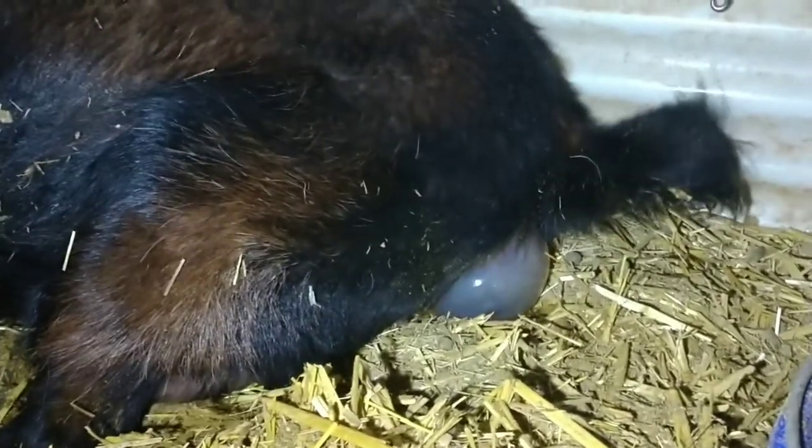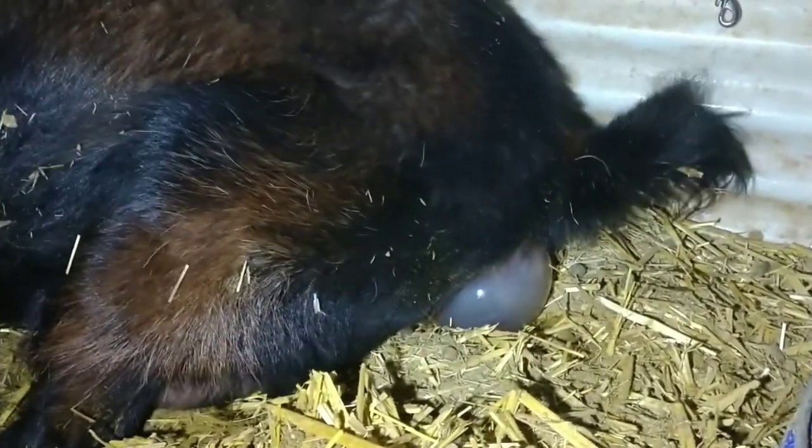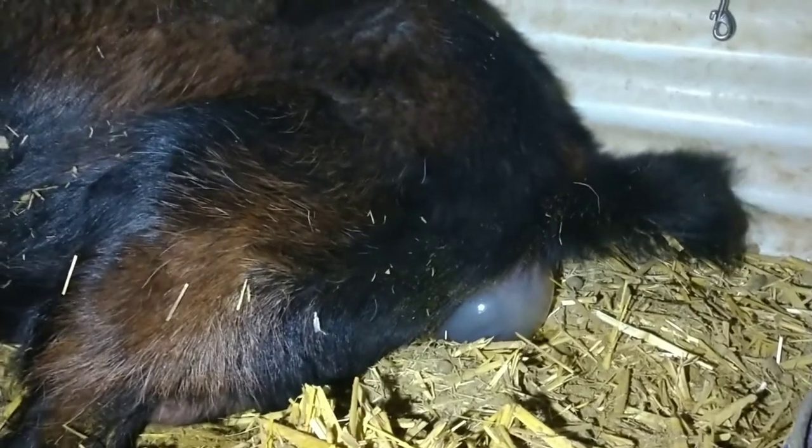I'll try not to disturb her. She's one of our more wild goats. Alright, good girl, Mama. You got this.